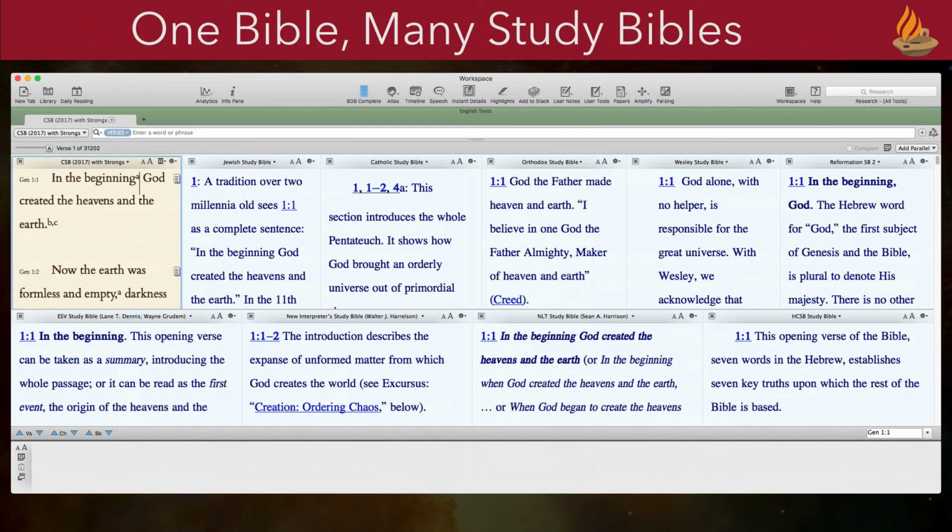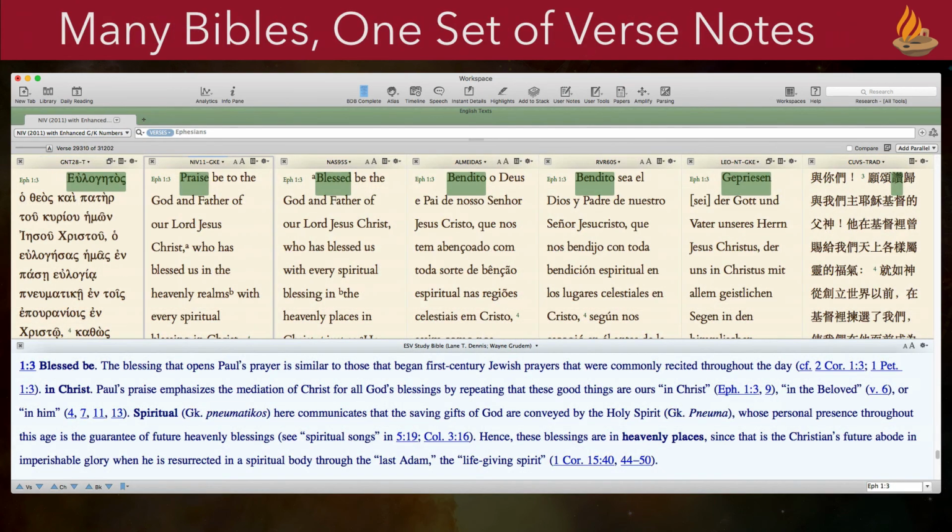Accordance also allows us to mix and match resources, as in this example. Here's a Study Bible workspace that has just one zone and one Bible translation, but 9 different sets of Bible study notes. Here's the exact opposite. It's still a single zone, but one set of Bible study notes, the ESV, with multiple Bibles in multiple languages. These Bibles are all tagged with key numbers: a Greek New Testament, the NIV with enhanced GK numbers, the New American Standard 1995, the Portuguese Almeida, which has recently been tagged with Strong's numbers, the 1960 Spanish Reina Valera, the phrase tag German Leonberger Bible, and the Chinese Union Traditional Version.